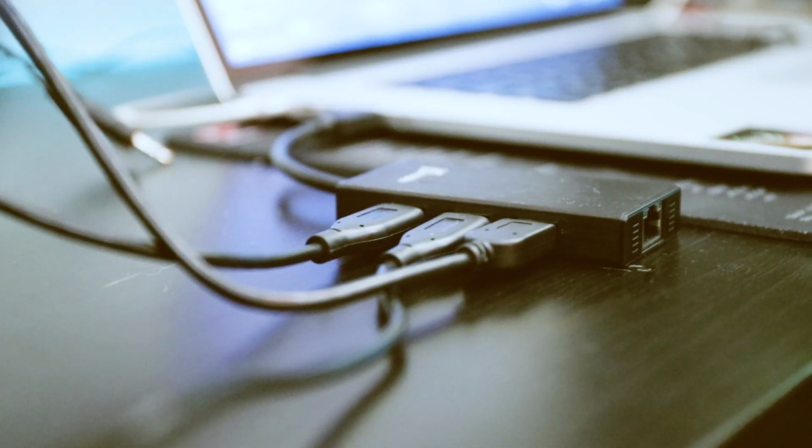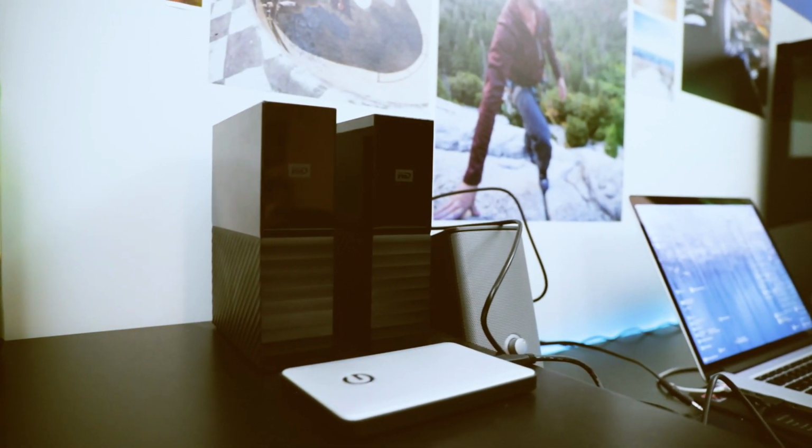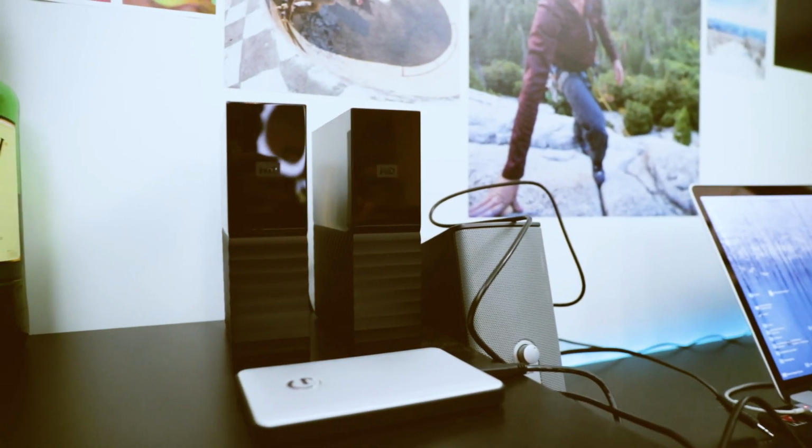It makes sense. Alright, and then for the storage, we got everything plugged in external with some hard drives over here. That way we can keep the computer as clean as possible, maximizing performance.